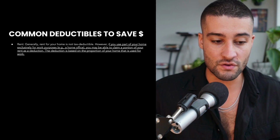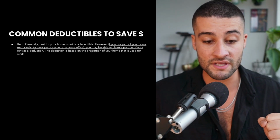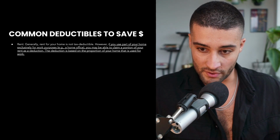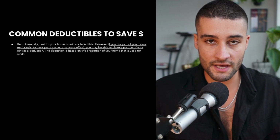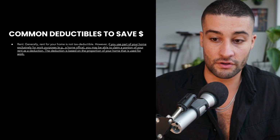Rent. If you use part of your home exclusively for work purposes, which I do, I can claim this as rent. I did that when I was an Australian resident, and now I'm an American resident. So consider that. Consider claiming your rent because you absolutely can, if you use it for work. A lot of you work from home as well.